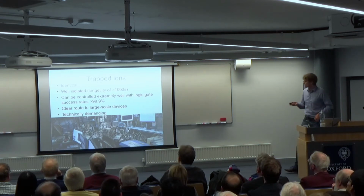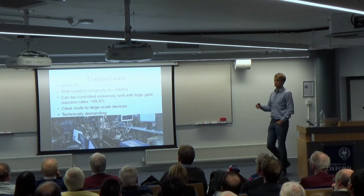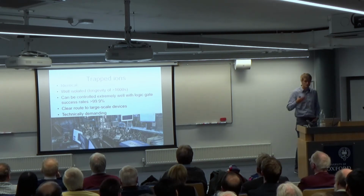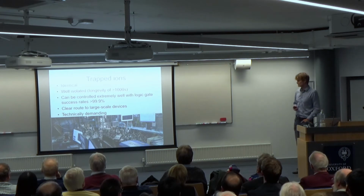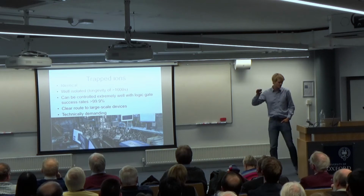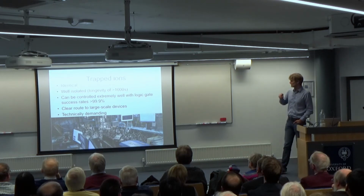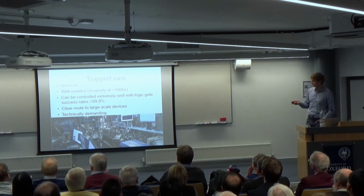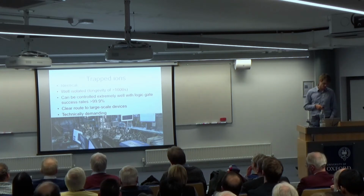And the other thing, what I mentioned before, is that they can be controlled extremely well. Just like in a classical machine, we have to do certain gate operations on them to process the information that's inside them. And these are most certainly world record numbers across the different architectures, where trapped ions are leading at the moment in terms of the success rates that they can achieve when implementing these logic gate operations.